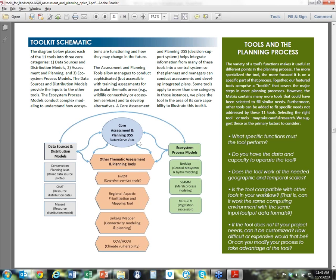Okay. Thank you, Patrick. Another question that's come up: to what extent is climate change information and tools for assessing impacts integrated into tools? Sorry, can you repeat that? Yeah. More or less, to what extent is climate change information integrated into the tools? Yeah, and that's highly variable.